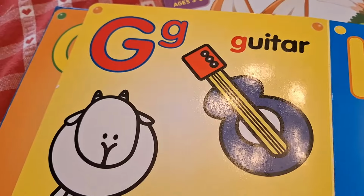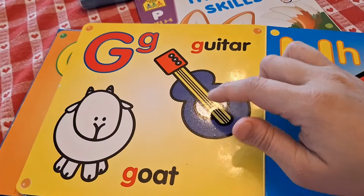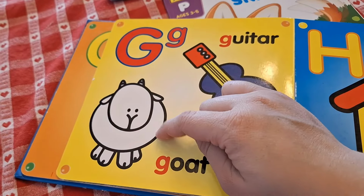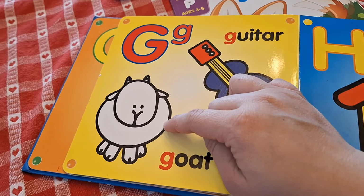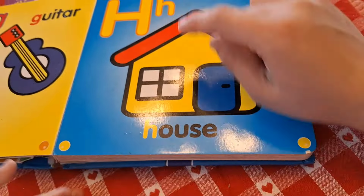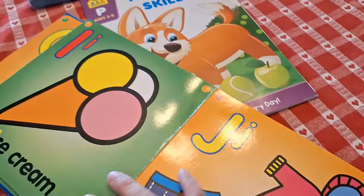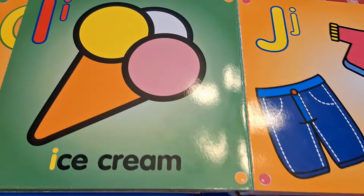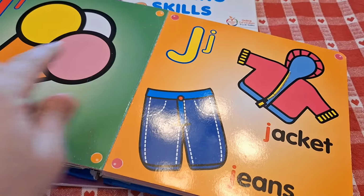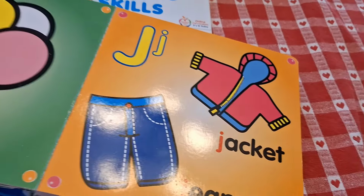G. G is for... What's this? Guitar. And a goat. G is for goat. H is for house. I is for ice cream. J is for jacket and jeans.